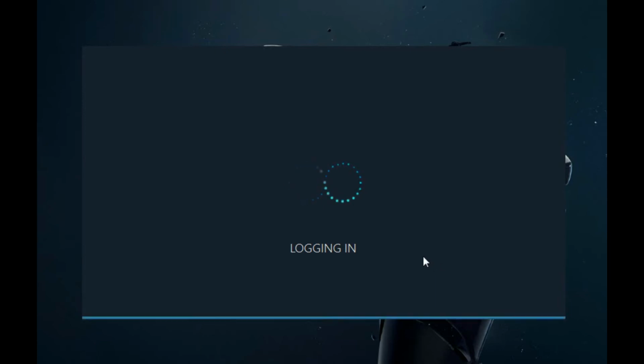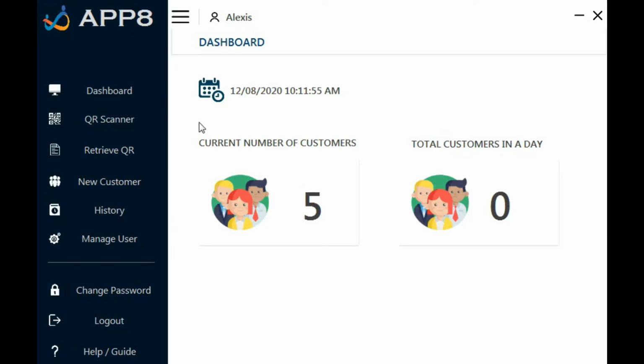Next is after login, you're directly viewing the dashboard, which you can see the current number of customers and the total customer in a day.